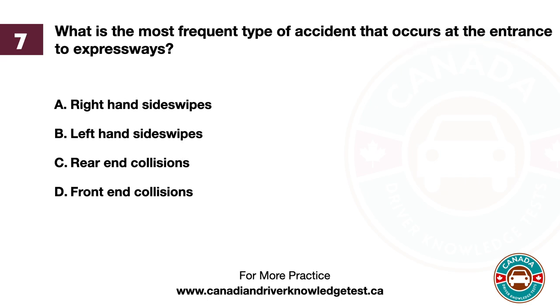Question 7. What is the most frequent type of accident that occurs at the entrance to expressways? A. Right-hand sideswipes. B. Left-hand sideswipes. C. Rear-end collisions. D. Front-end collisions. The answer is C. Rear-end collisions.